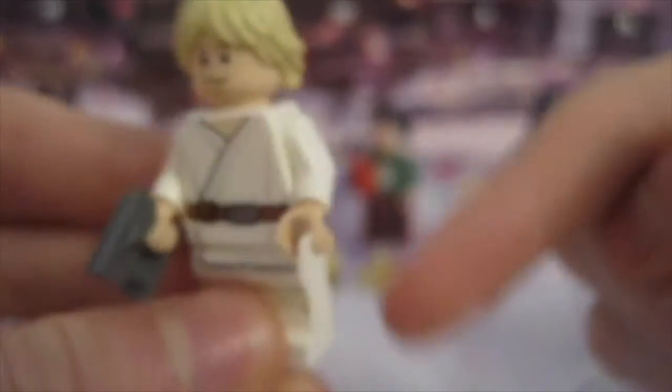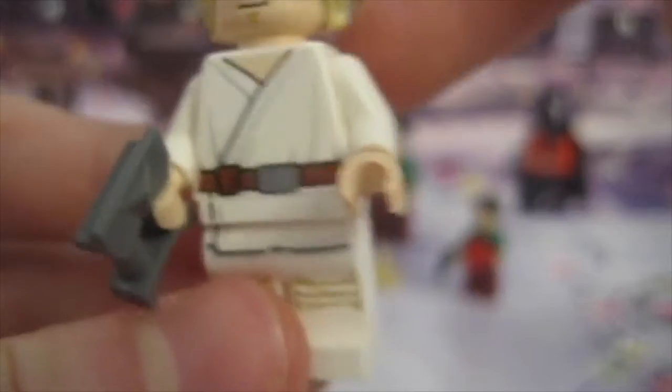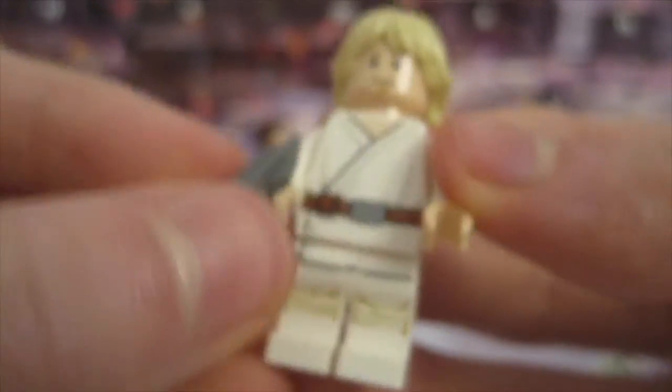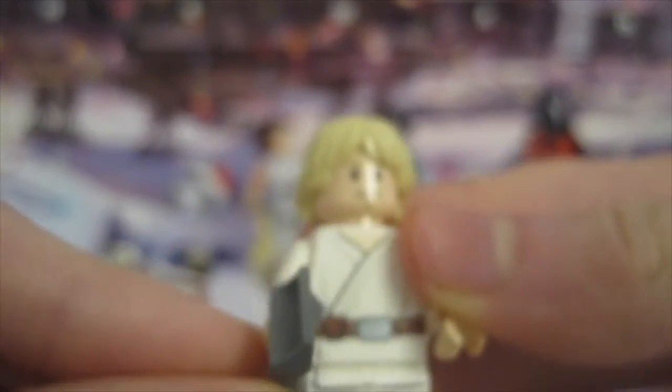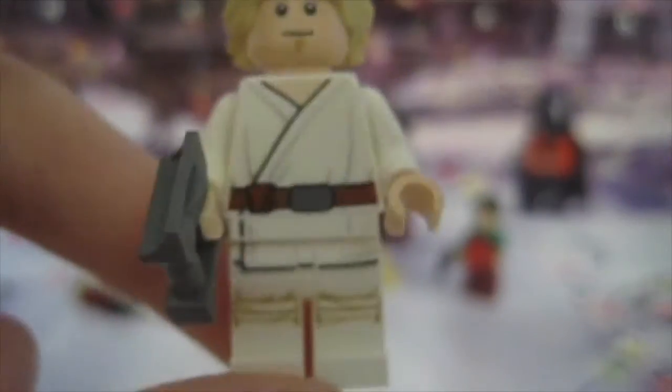It makes sense, honestly, because the last build being his house, and the next one would be him, right? That's why I was thinking of the Stormtrooper. I was hoping he was the Stormtrooper, but also they're on Tatooine in the first episode, so it would make sense. But I guess this makes more sense. That is the minifigure for today.